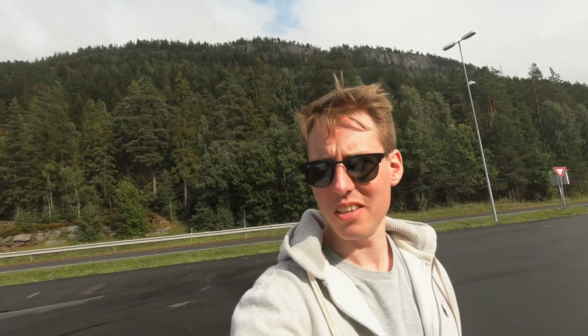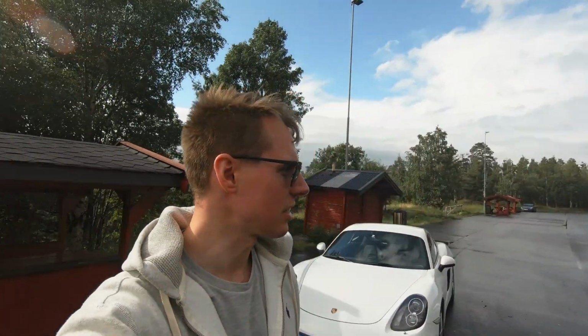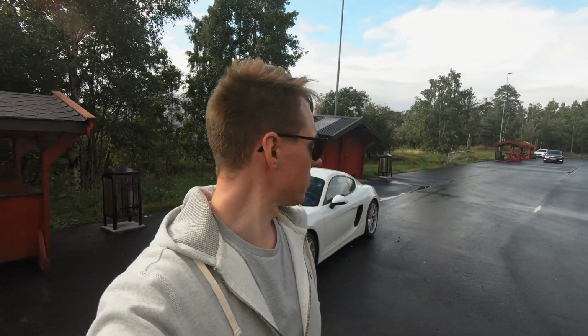So we finally found a place to stop and eat by the road, but it wasn't that nice. I thought it was a nice place, but no. We actually started from the cabin at Oppdal this morning, and we went there and have been at the cabin for a couple of days. Now we are going the last couple of hours to Kjerringvik, and we're heading off from this parking lot.